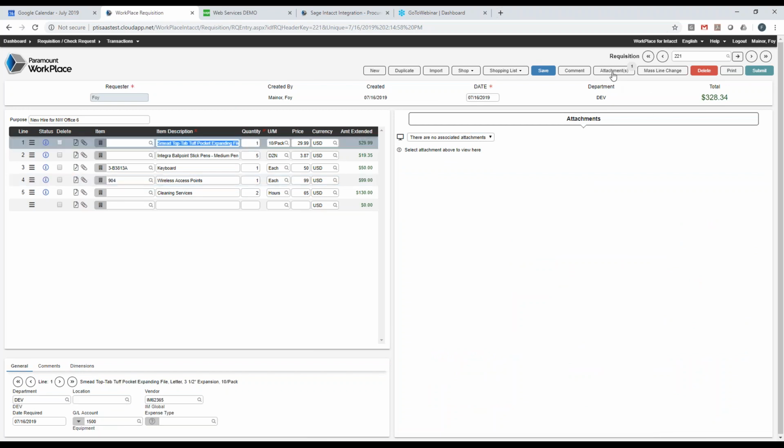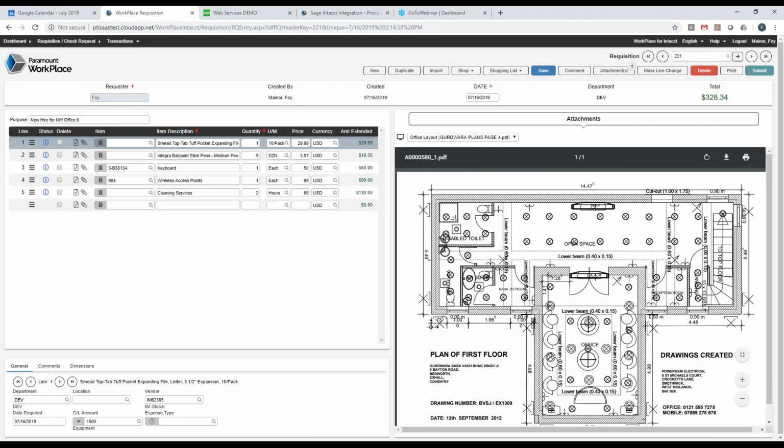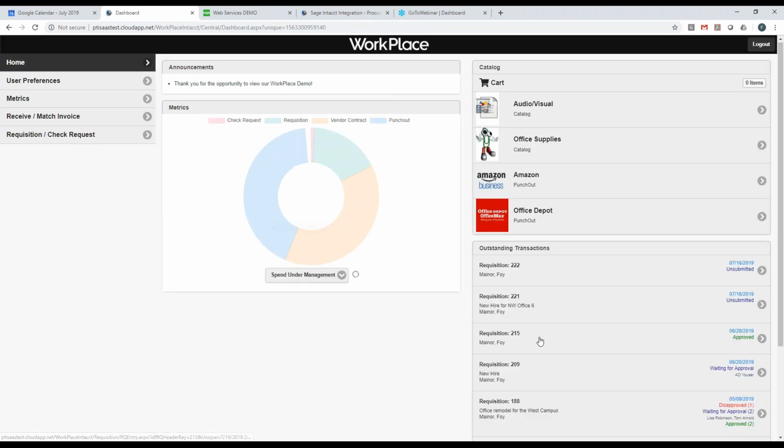You've also got attachments. You can have attachments at the header level. You can have attachments at the line level, unlimited attachments at each place, and you can have an inline attachment view to be able to see that there. So these attachments can provide additional information and additional details as a part of the requisition as it ultimately flows through the process. So again, this is just an example of a requisition that's got multiple line items on it. It still needs to flow for approval, and once you submit that requisition, it will then route for approval, and you'll be able to see those details here.